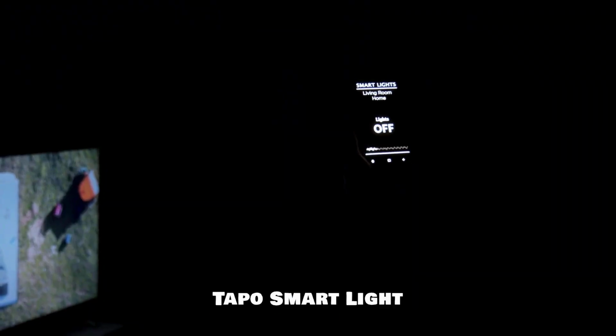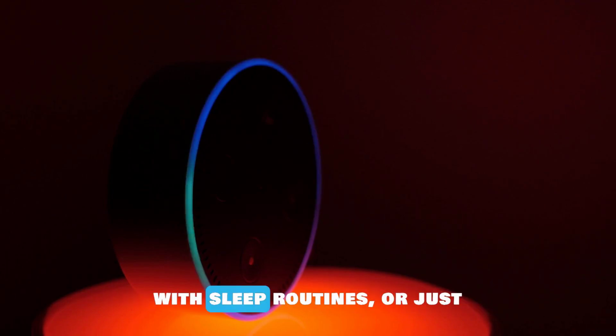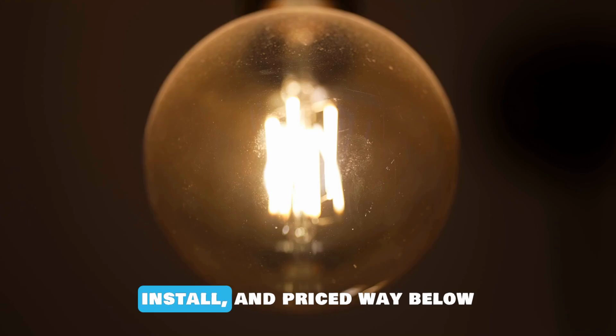Tapo Smart Light Bulbs. These color-changing bulbs are great for setting scenes, syncing with sleep routines, or just remote control. They're bright, easy to install, and priced way below big-name competitors.